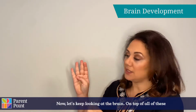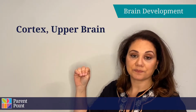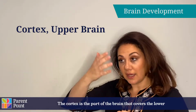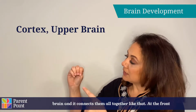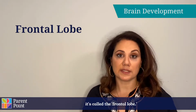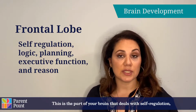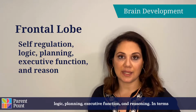On top of all of these is this cover, also known as the cortex. The cortex is the part of the brain that covers the lower brain, and it connects to them all together like that. At the front of the cortex, if you think about it in terms of your own head, that would be right here behind the forehead. It's called the frontal lobe. This is the part of your brain that deals with self-regulation, logic, planning, executive function, and reasoning.